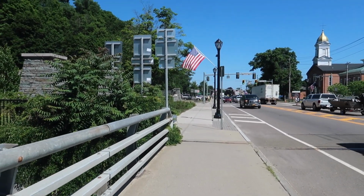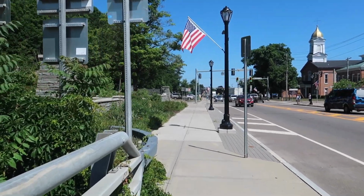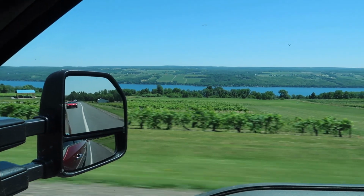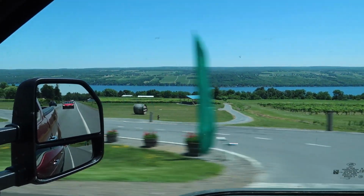Well, we are back to civilization. Hopping in our truck, head back to our campsite. That is a beautiful view.